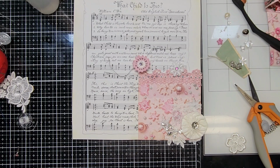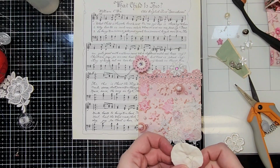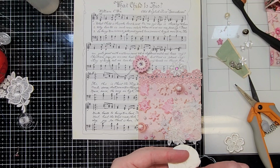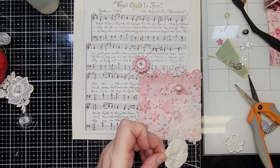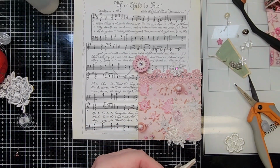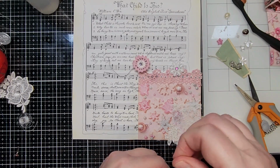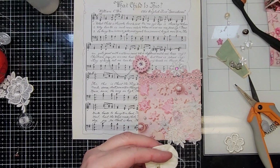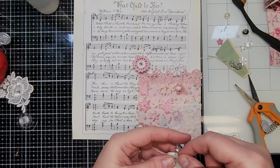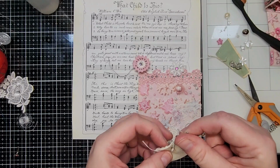Before I glue that down, I think I'll take a minute to put a couple stitches to hold this. This is not what I would call simple.